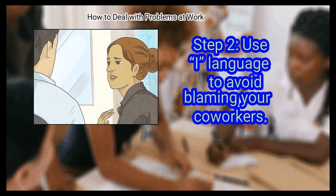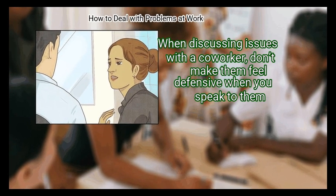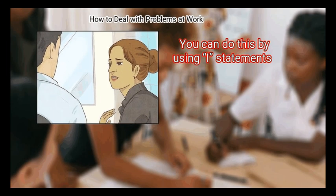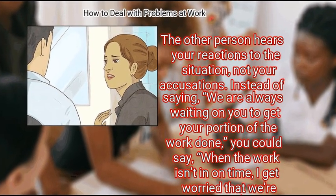Step 2. Use I language to avoid blaming your coworkers. It's important to express yourself in a respectful manner. When discussing issues with a coworker, don't make them feel defensive when you speak to them. You can do this by using I statements. The other person hears your reactions to the situation, not your accusations.